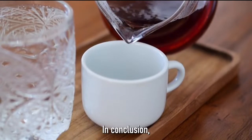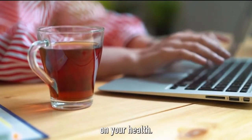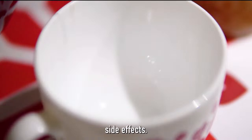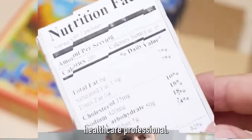In conclusion, while tea has many health benefits, drinking too much tea can have negative effects on your health. It's important to consume tea in moderation and be aware of the potential side effects. If you experience any negative symptoms, it's best to speak with a healthcare professional.